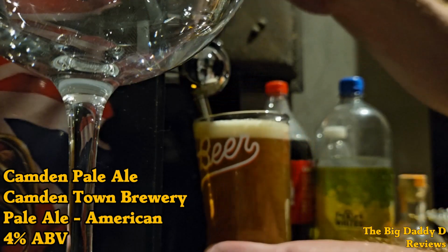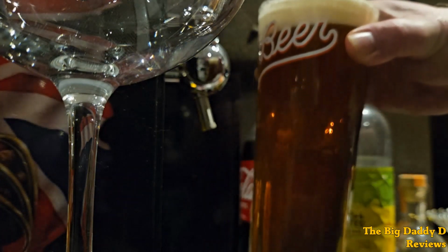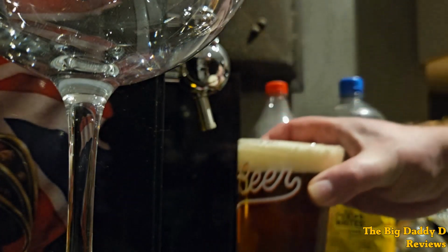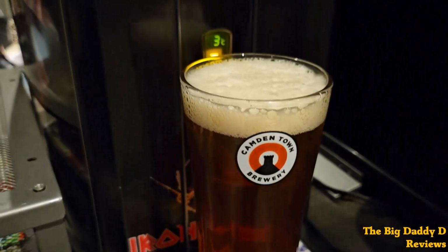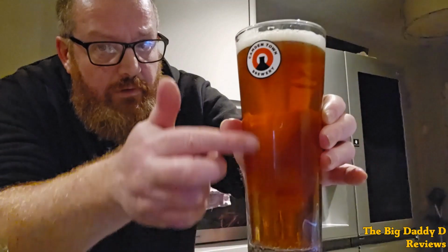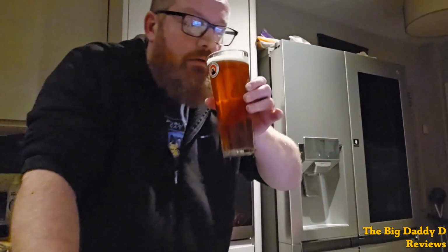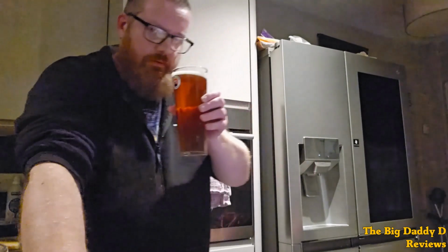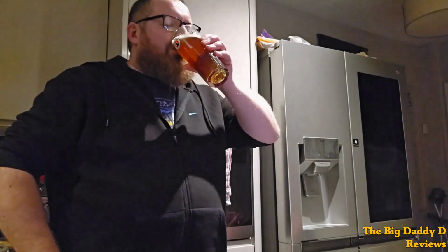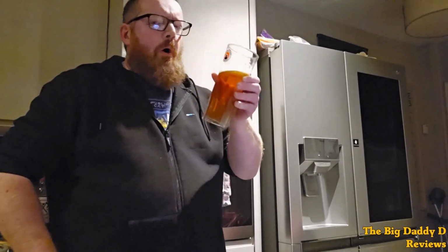As you can see, I've got myself a proper Camden Town pint glass to pour this into. I mean, come on, it has to be done. So here we go. Beer in the glass. We've got ourselves a clear golden amber colour in appearance, with 2 fingers of slightly off-white head and some really nice looking levels of carbonation. Straight away I'm picking up lots of pleasant aromas from the beer. I can definitely detect that Cascade and that Amarillo in there. It smells really, really juicy and inviting. So without further ado, let's dive in, shall we?